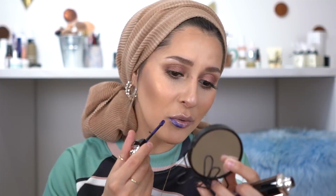Guys, this has got such a cooling effect on my lips. Just coming up closer for you guys so you can see the texture. It's too dark, so I need to go in with something in the middle. By the way, it tastes amazing. I really want to try the shiny pinky one on my lips.